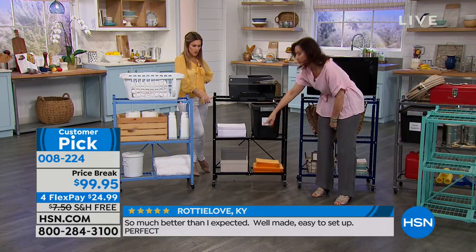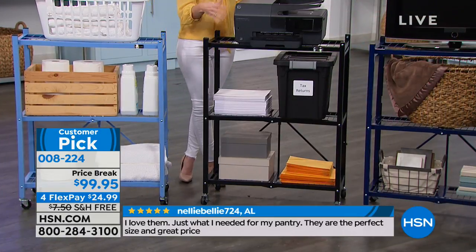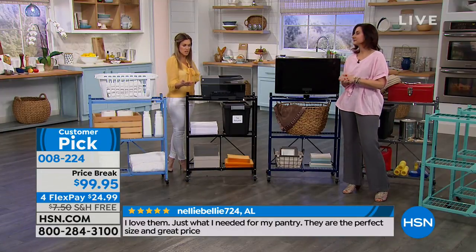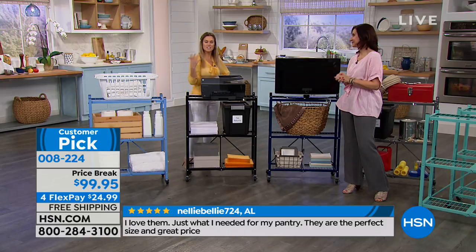All your taxes, oh my goodness, let's not even talk about your taxes. You're not taking up space on your desk, right? That's where you need to actually do the work, where your computer might be. This is how you get those, this is a clutter buster.